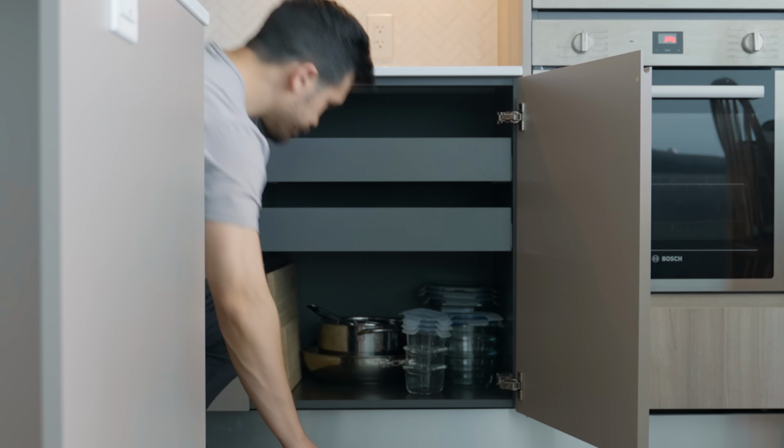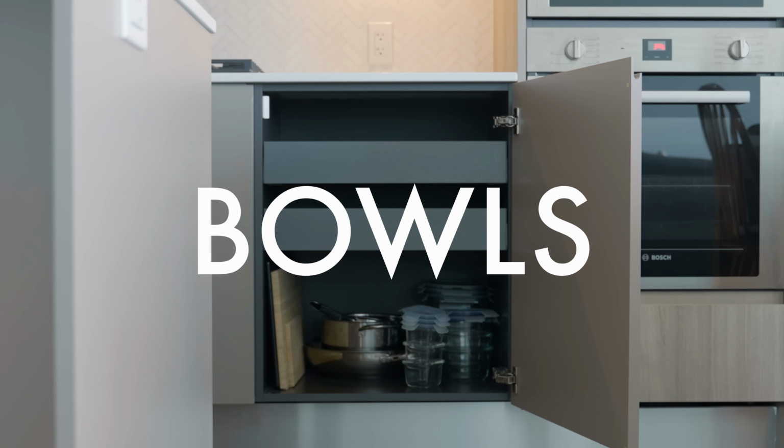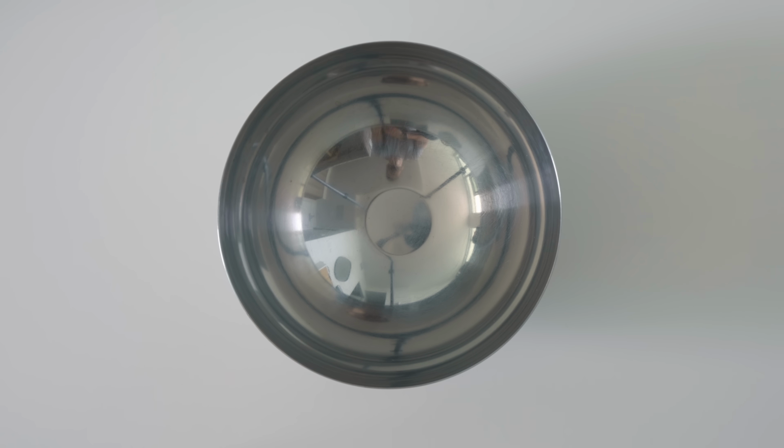Then when it comes to large bowls, this really follows the same idea as with pans, where we use this stacking set equipped with a colander, sieve and measuring cups, as well as a stainless steel bowl for things like salads too. But when it comes to measuring, in reality, I far prefer the accuracy of using a digital scale when compared to using volumetrics.